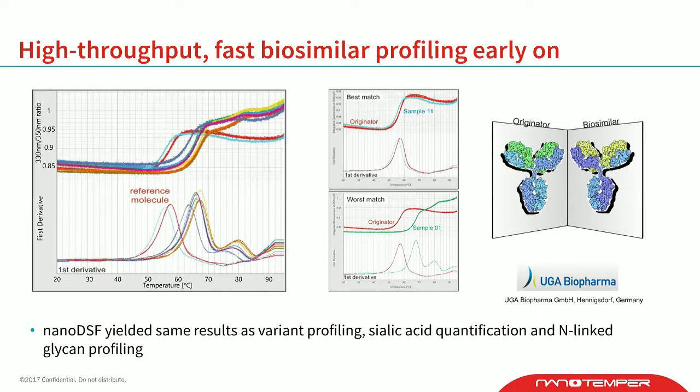We found a best match to look very similar to the originator. You can see that here in the top center panel. And of course, we also found a worst match. You can see the difference very clearly in the bottom center panel here. And as I said, this can just help you to get rid of those samples that look like this worst match, for example, get rid of them early and not carry them through to later stages.